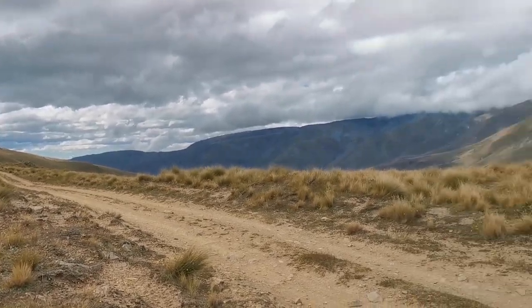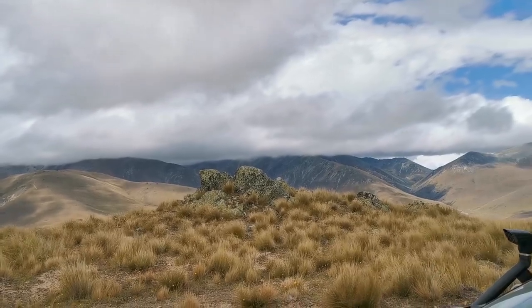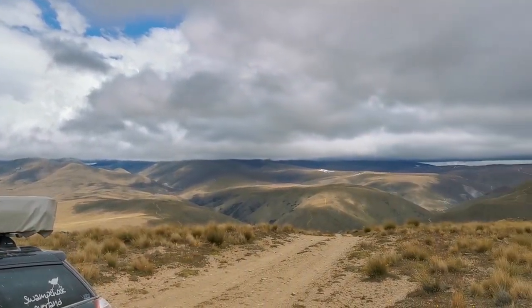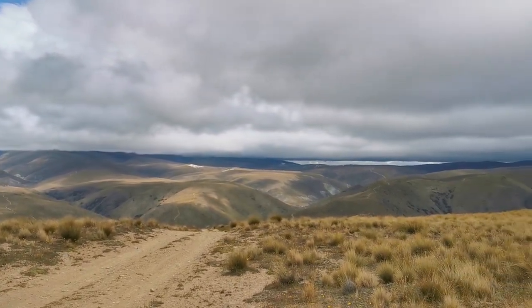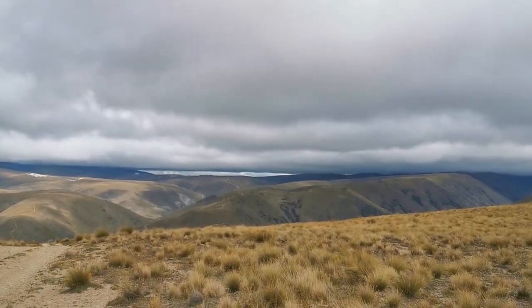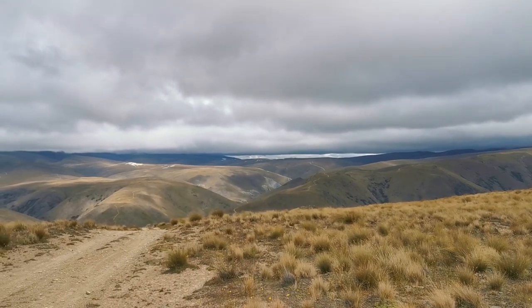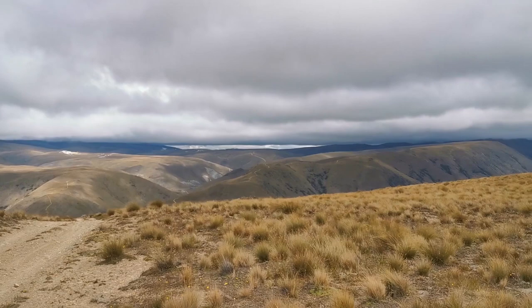Well, that was a heck of a climb up to here. There's a bit of rain, I think. It looks like rain, or otherwise it's just some dark clouds, but it's making me a little bit nervous. So I'm going to carry on, but yeah, that sky looks a bit scary.